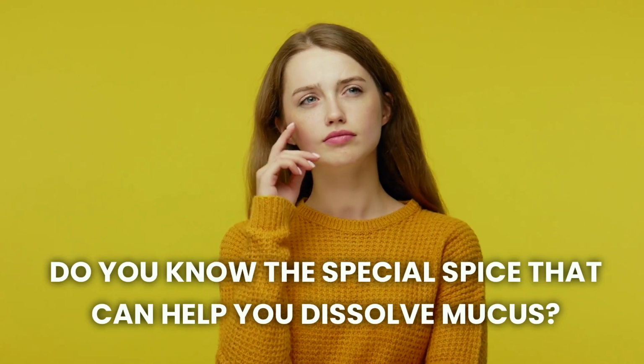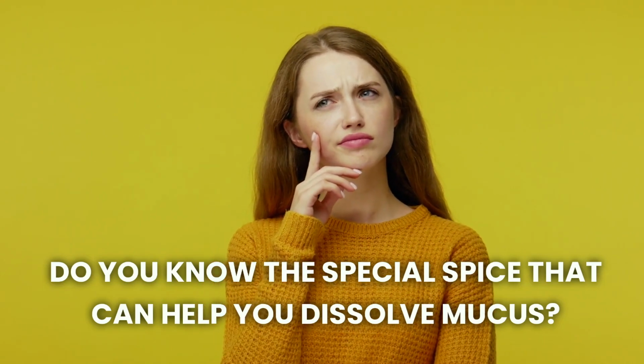Do you know the special spice that can help you dissolve mucus? What is mucus? Mucus is a slippery, gelatinous substance produced by the mucous membranes in the body. It is found in various parts of the body, including the respiratory and digestive tracts.